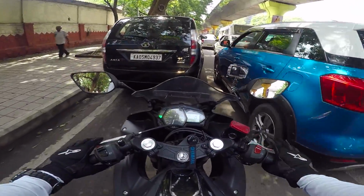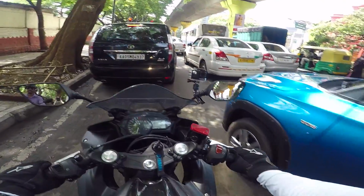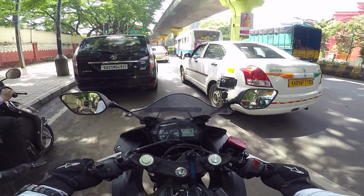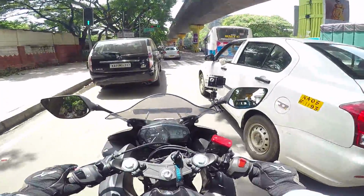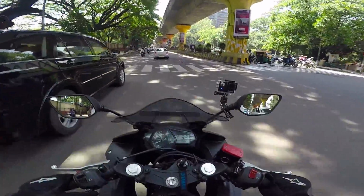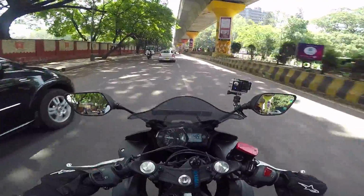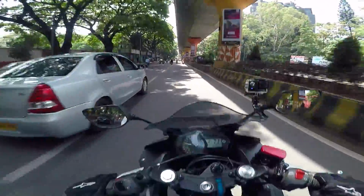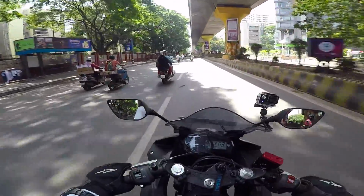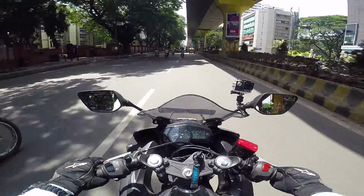But in this motorcycle, the power delivery is much more linear. It is not as aggressive as the 390, but it's way more linear, way more matured. You see, I'm not hurting anyone, I'm not hurting any wheels. If I wanted to be a squid, even I can do that. I just want to show that, that's all.